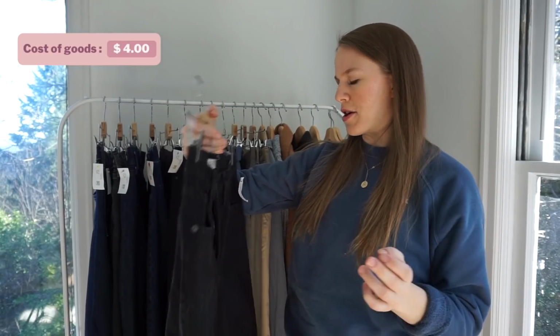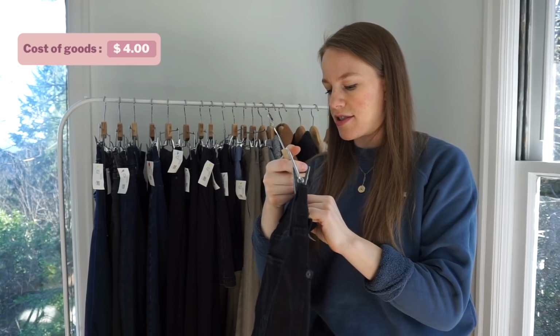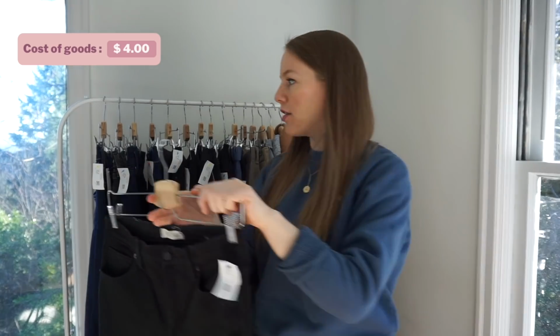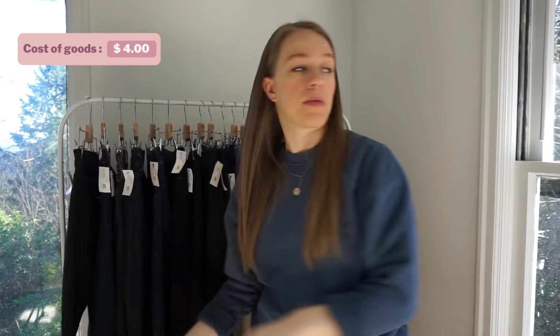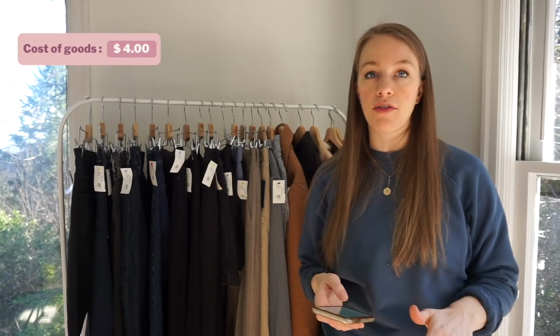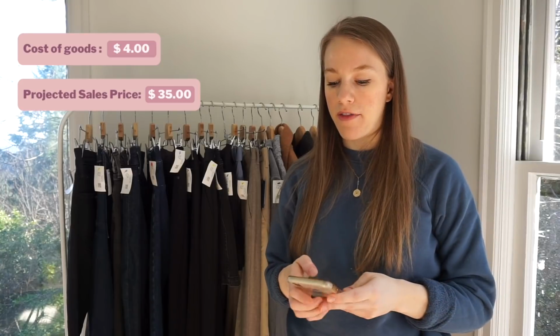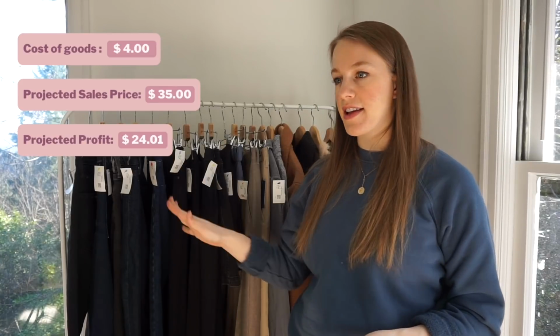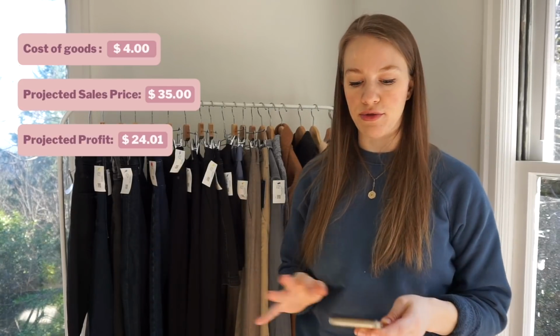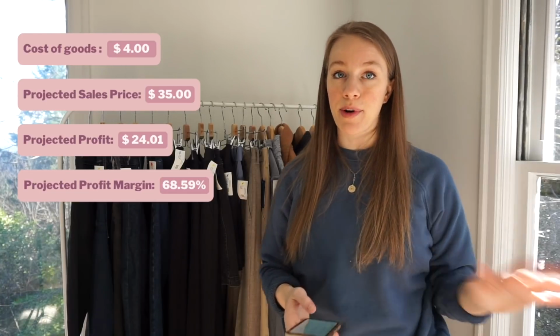So these aren't especially new jeans. I think they're a few seasons old. They're the 9 High Riser Skinny in a 28 Tall, but they should still sell pretty well. After checking comps, I found that they would sell for about $35, which would leave me with a projected profit of $24.01, since that $7.99 is half off and my cost of goods is $4. And that would leave me with a projected profit margin of 68.59%.